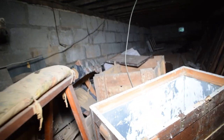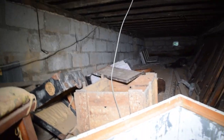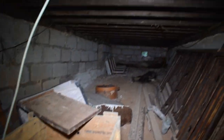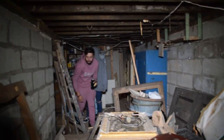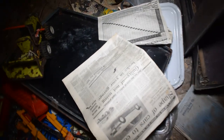This ceiling's really low, and I'm like 6.5 foot tall. Oh, look at that for a Hoover. Oh my god. Let's go and check out some more of this crazy place. There's another newspaper there.